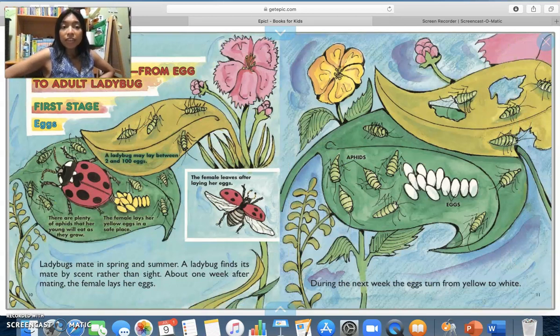We have the 4 stages from egg to adult ladybug. And we were talking about this too. So we said the first stage was the egg stage, right? Ladybugs mate in spring and summer. A ladybug finds its mate by the scent rather than sight, and in about 1 week they mate, and then they lay eggs, right? During the next week, the eggs turn from yellow to white. So they're going to be yellow eggs and they're going to turn white when they are about to hatch.